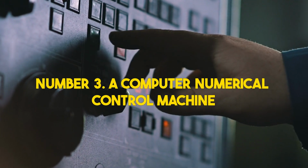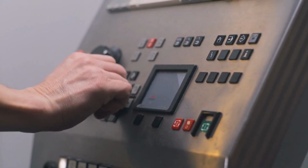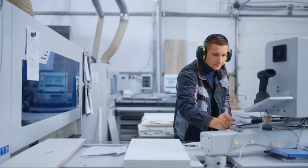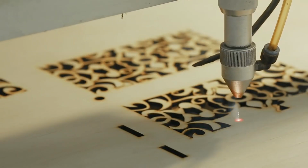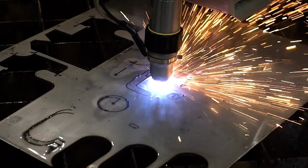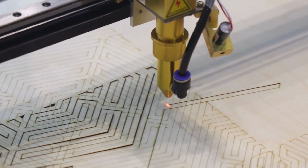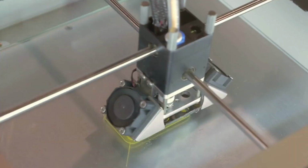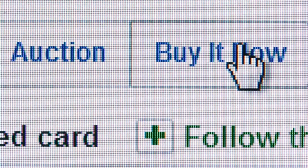Number 3. A computer numerical control machine might sound high-tech, but there are desktop versions made in China that are surprisingly affordable and compact. These mini CNC routers or engravers are great for cutting and engraving wood, plastic, and even soft metals. You can make customized signs, plaques, wood decor, nameplates, and more. These products sell extremely well in local markets, on Etsy, and even on Facebook Marketplace.